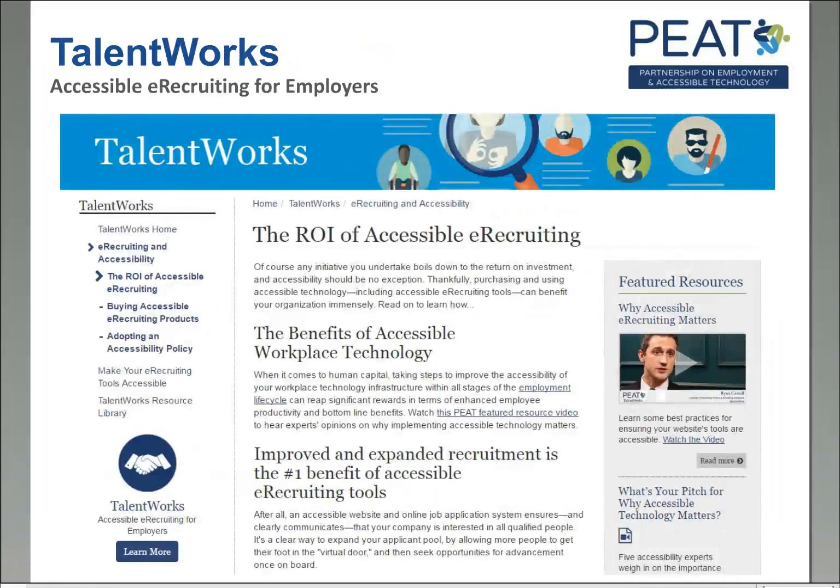So we developed TalentWorks, which is a resource guide on our site explaining why e-recruiting and technology are linked today, and why these processes have to be accessible. A lot of employers are unintentionally keeping a lot of top candidates potentially out of consideration. A lot of people are not even necessarily able to apply to a job. So this is a great resource that walks you through a lot of the benefits of accessible technology and how to get started with all the different steps.